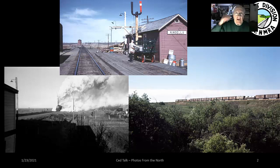The big deal, though, in Kinsella was it was the largest gravel pit for CNR in Western Canada. And it was very kind to my father with all the overtime it provided. And it was very kind to me because it paid for my first 2 years in university.